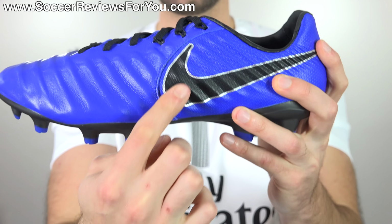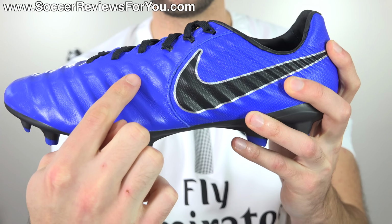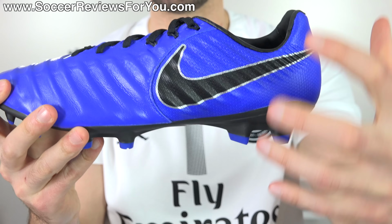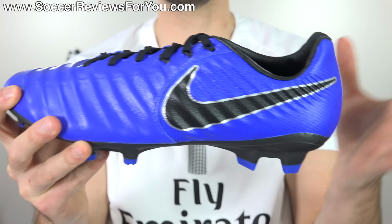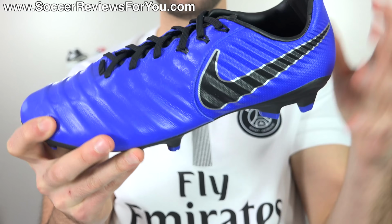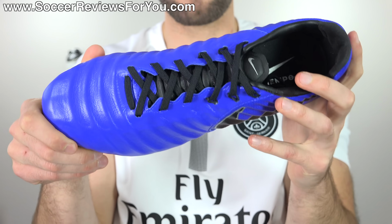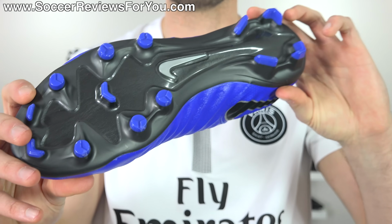I think it would have been nice had the transition point where it transitions from kangaroo leather to a synthetic material, if that was black and then they did something different with the swoosh to make that stand out, that perhaps would have looked a little bit nicer in my opinion. But as they are, I don't think that they're ugly. It's just not my favorite colorway that we've seen of the Tiempo so far.